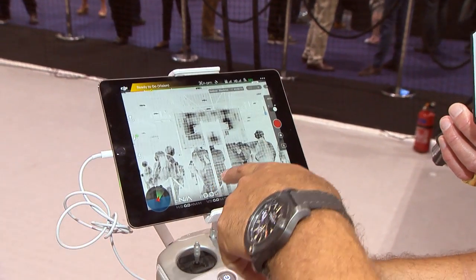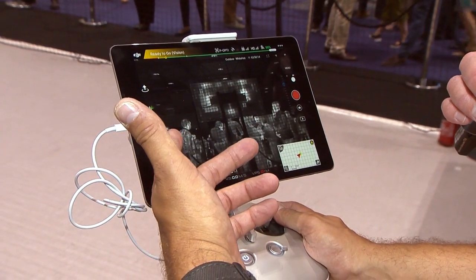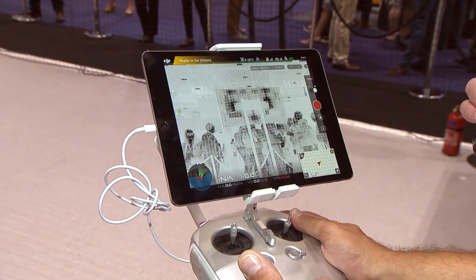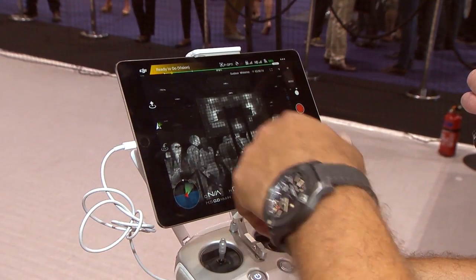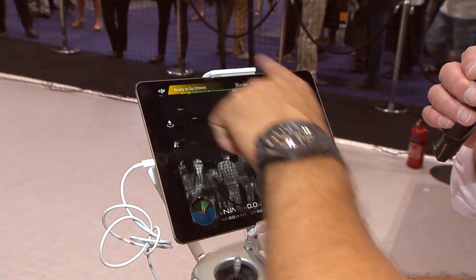But yeah, with the thermal imaging, you can see now, this is what you'd see with the police service. What they call white hot or black hot, depends on what spectrum they're working in. But this camera can actually zoom in 8 times, so you can be at 400 feet and still have one person filling the whole frame.